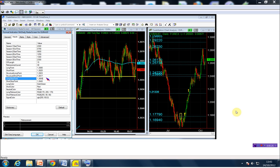On the short side, we're going short below 126.25, and we have the structure point immediately below it at 126.17. So if you want to be conservative, you want to wait for an additional 8 pips and take it short below 126.17, there's no problem with that. And your stop is the 126.45. All right, that is the Euro Aussie. Let me save that.